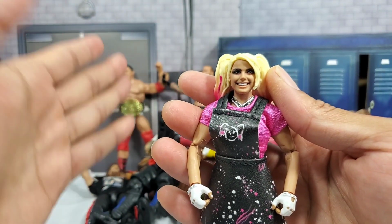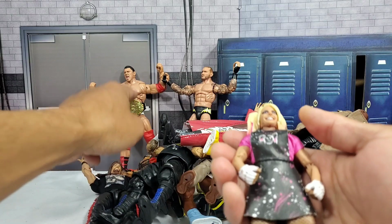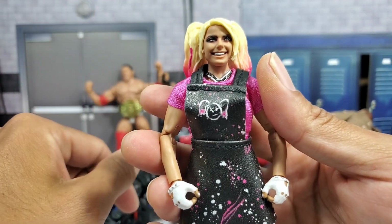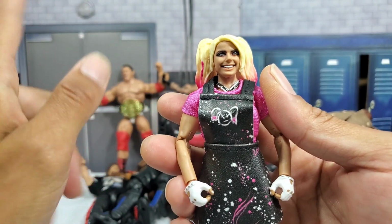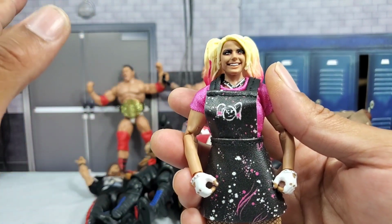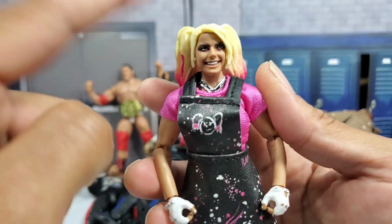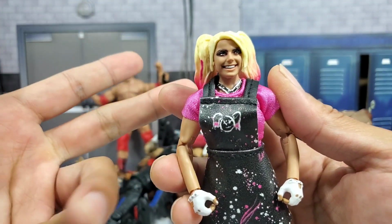Like, the whole lineup is doing great, and I think that's why some of these figures right here are going to be doing really good in the near future. I'm talking about the $200 mark. I'm telling you, if you guys do any kind of investments, definitely get your hands on not only that Batista, but this Alexa Bliss. She came with two different alternative looks.